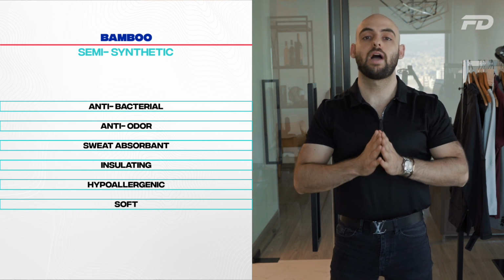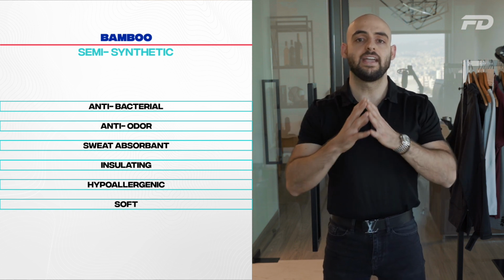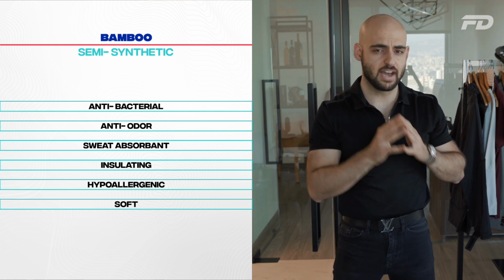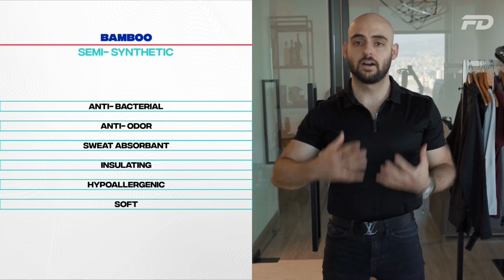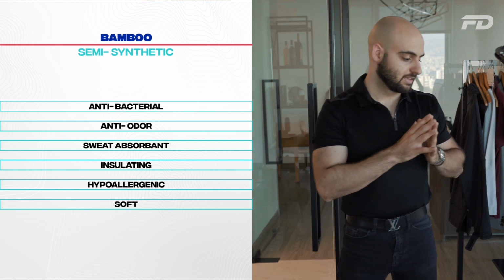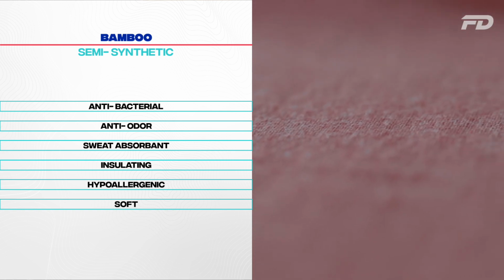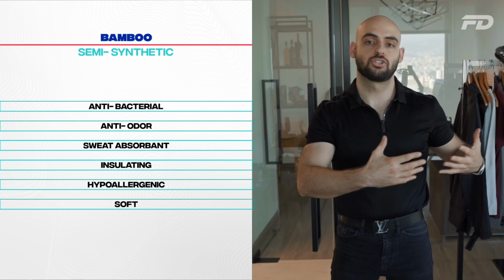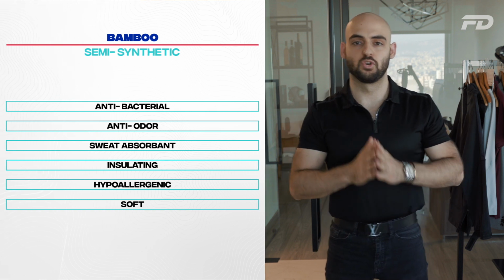Also, it's hypoallergenic. So just like cotton, which is a natural fiber, it's going to be extremely comfortable and smooth on a variety of skin types. It's not going to cause any rashing that you may get with things like polyester, and it's just going to be a comfortable all-around fabric to wear. Lastly, it's very soft, so it's not going to sacrifice any of the softness that you get from cotton, and you get the hypoallergenic nature, you get the antibacterial nature, the sweat absorption, so on and so forth.